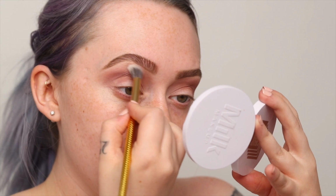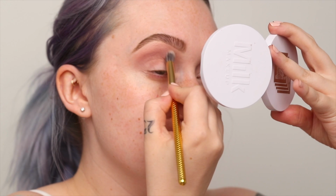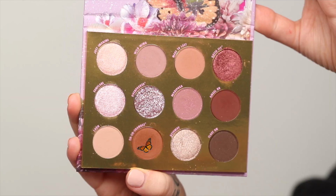I'm just taking a clean brush to diffuse this color out. On the same brush, just not dirty. Changes is apparently not eye safe, which I don't know why that would be. Maybe it's because of the red in it? I don't know. But I'm gonna put it on my eye anyways. So if you have sensitive eyes, just be aware of that. Same with the shade Overpacked, it is not eye safe.